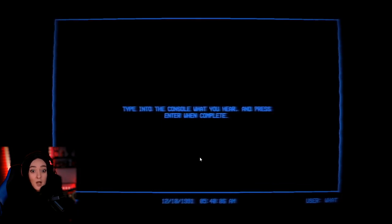Besides being able to detect incoming attacks, agents must document what entities say during encounters, as research remains the number one priority. Type into the console what you hear, and press enter when complete. Type what you hear? Oh no, I can't type. Oh my god. Begin. Shit, fuck. The quick brown fox jumps over the lazy dog.